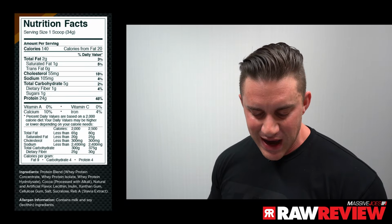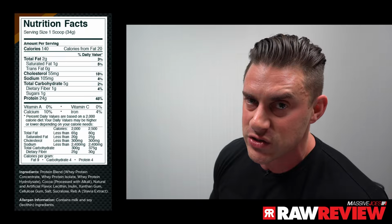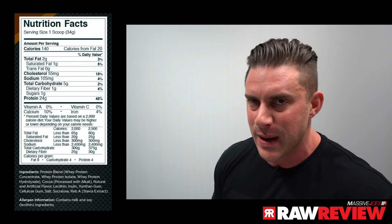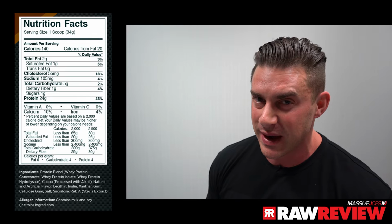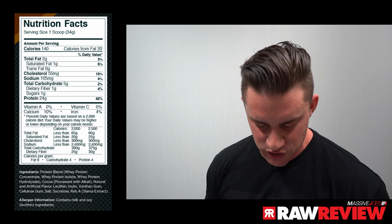We've got natural and artificial flavors. We've got sweeteners which vary depending on which flavor we're talking about. So Rule 1 use sucralose. They use acesulfame potassium, also known as ACE K. They also use a natural sweetener, stevia. Not on all the flavors, but very flavor dependent. They will use the blend of these 3 natural and artificial sweeteners.